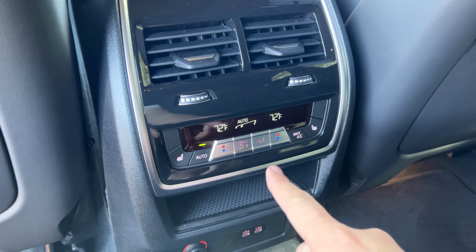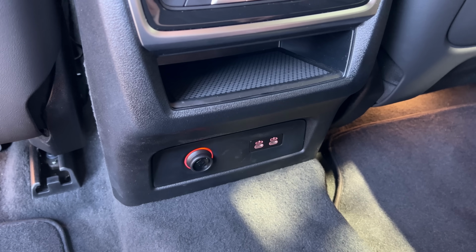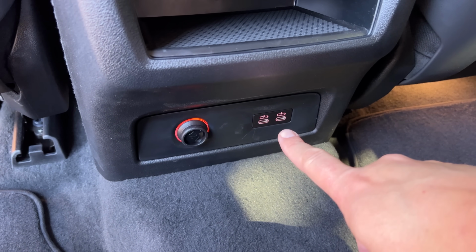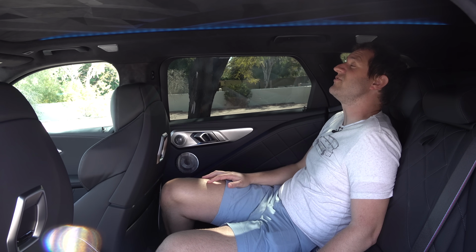And that's further helped by all the amenities. You can see a climate control zone for the back seats and heated rear seats, which is obviously nice to have, and a couple of charge ports lower down to charge your devices back here. A lot of good stuff in this back seat, which does help to justify the high curb weight of this vehicle a little bit. There's just more car and more luxury for rear seat passengers.